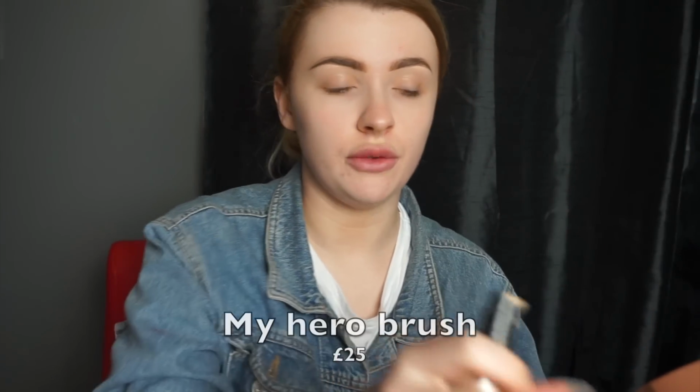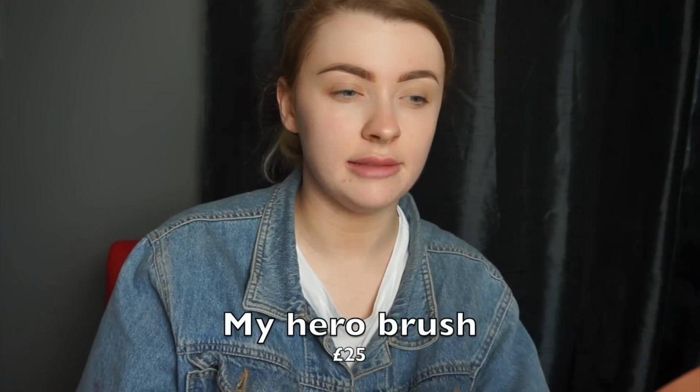So for foundation, I'm going to be taking my LA Girl ProHD foundation in the shade Fair, and I'm going to be taking that on my Ardell My Hero brush. Realistically, I recommend doing this before your brows, but because I already have my brows done, you just need to be really careful around the brow area because it's such a big brush.